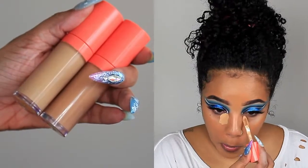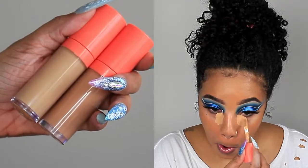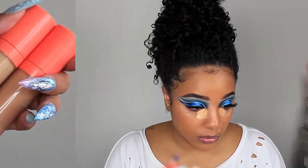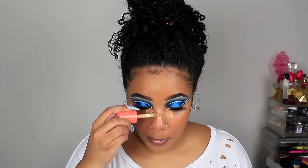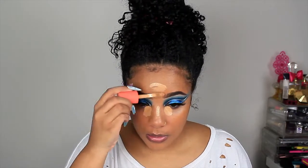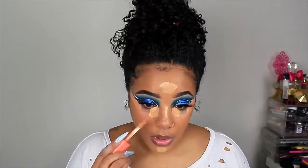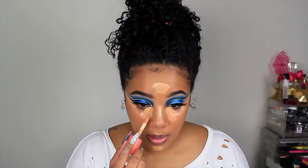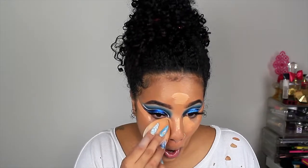For concealer, I'm going in with the Juvia's Place concealer. I'm using two of their shades, shade 14 and 15. I use 15 in the center and 14 on the outside, just to neutralize everything, so it'll be more highlighted in the center and less highlighted on the outside. And I just add a little bit to the top because I didn't want it to be super light, and I also got areas that would darken up on me throughout the day.